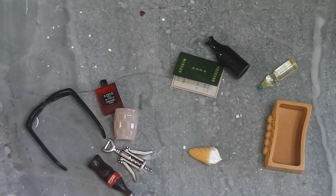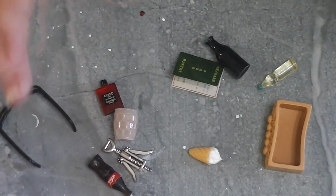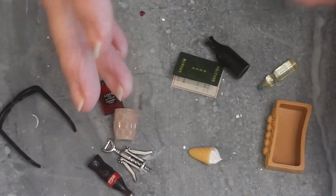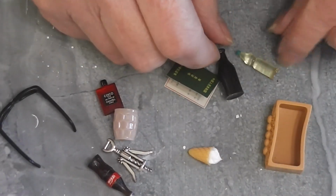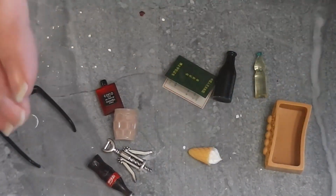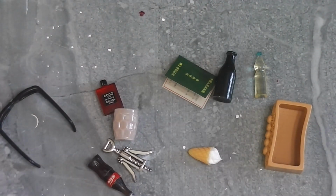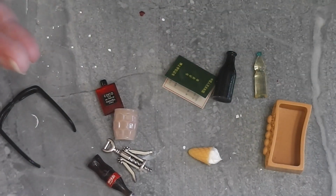But that's okay. Except for the glasses, those are okay because these other 4 are things that can be used in a lot of different scenes, a lot of different places. It's okay to have multiples. The 2 bottles, I don't know if I've had those exact ones before, but bottles are great because you can label them with different kinds of labels and put them in different places like the cabinet, the refrigerator, and they fill space in the dollhouse.